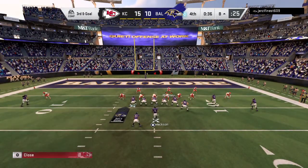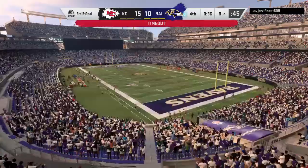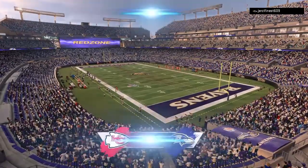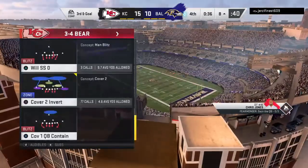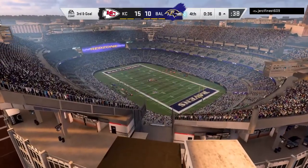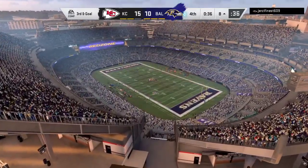Two incompletions haven't moved him any closer. And likely throwing again, you'd have to think on third and goal here. The Chiefs now going to use the first of their timeouts. That'll leave them with 2 remaining. We'll be back after this.